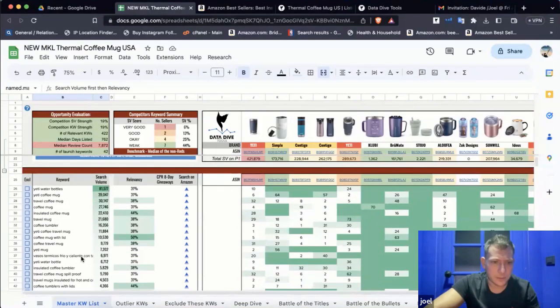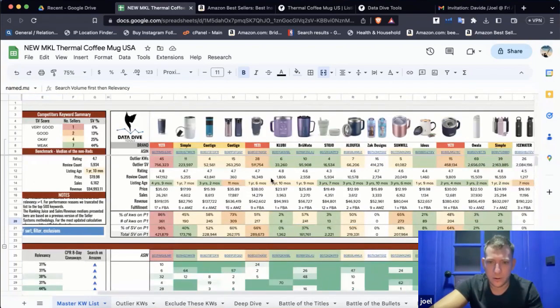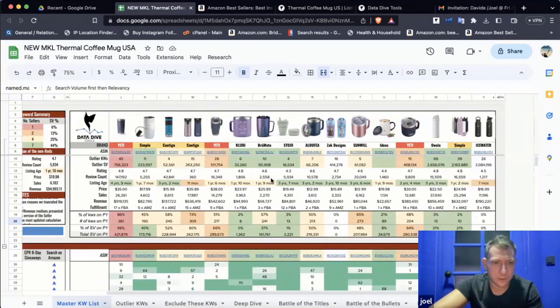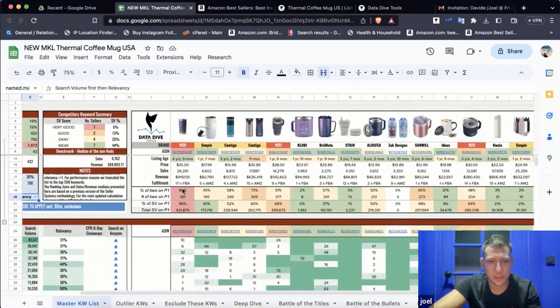So you got your master keyword list to the left, and then you have the breakdown comparison table to the right, which breaks down all the competitors we did a dive on. You got ratings, review ratings, listing age, price, sales, revenue, fulfillment, and then.